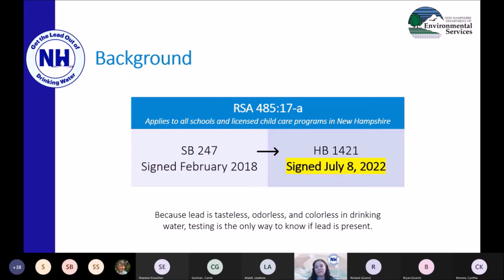RSA 485, requiring schools and licensed childcare facilities to test each drinking water outlet that could be used for consumption by children. We want to sample that for lead. So today I'm going to review some of the key changes that were made to this legislation, what a facility's responsibilities are under this updated law, and give a little bit more on the Get the Lead Out of Drinking Water program before handing it over to the panelists.